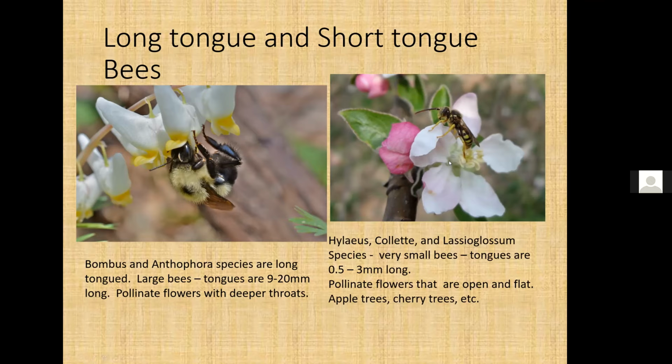Then you have your short tongues. Here's a cute little, I think this is a Colletes bee. And you can see the flowers are more wide open and the nectar is really kind of there for everybody. And so these short tongues, they cannot pollinate these deeper flowers.